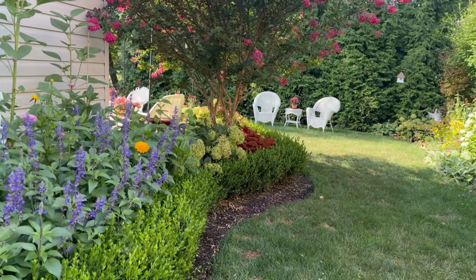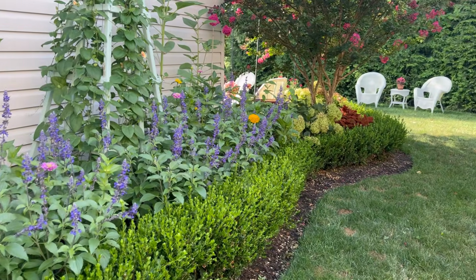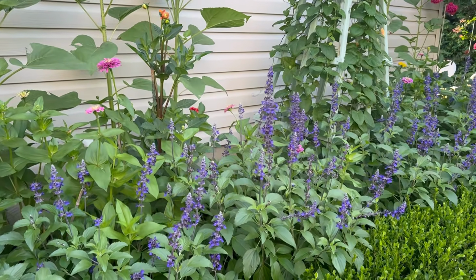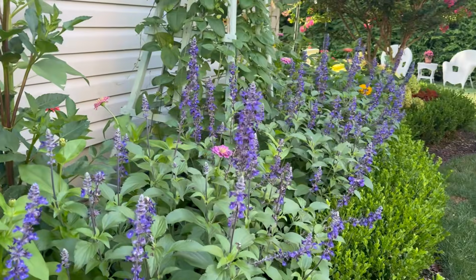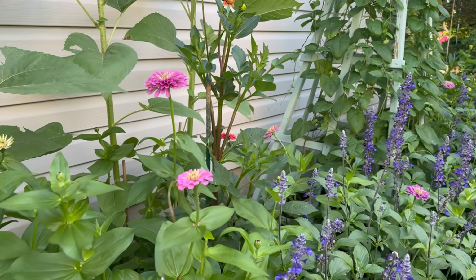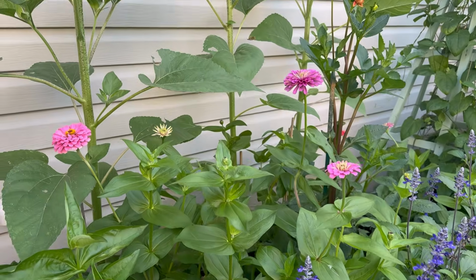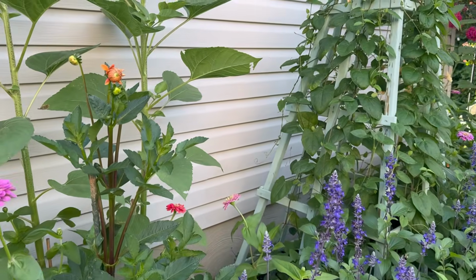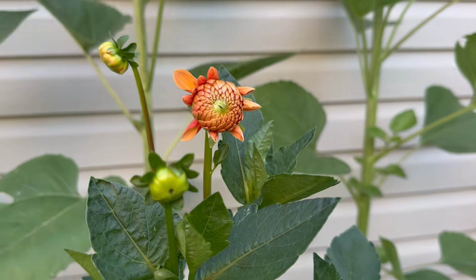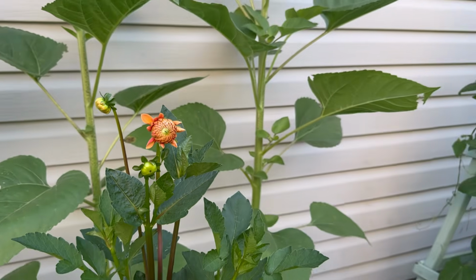Over here, my salvia is looking gorgeous. It has not flopped over yet. It's looking so beautiful behind these boxwood here. And I'm getting lots of zinnias in bloom finally that are looking so pretty. I'm getting a dahlia that is gonna start to bloom soon. That's the Marm dahlia, a really pretty orange dahlia.